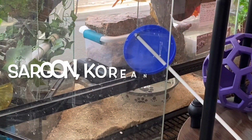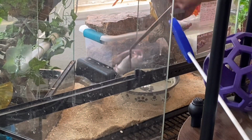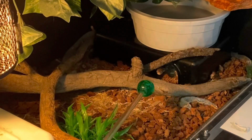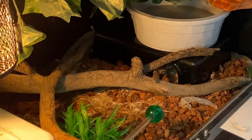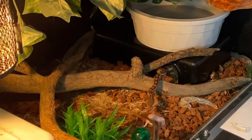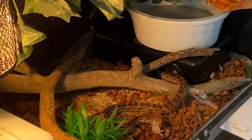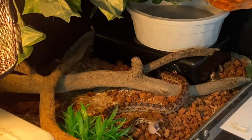Sargon, my Korean rat snake, was so quiet during this training session. I think he was just about to shed, so you're not seeing much of him. And next we've got one of my other corn snakes. This is Gary 7, and he had just shed, so he's targeting out of his hide, following the target over his log, and he's getting reinforced for that. I actually did 3 repetitions with him during this session, but I'm only showing you one just to save time on this video since I'm showing you all of my colubrids.